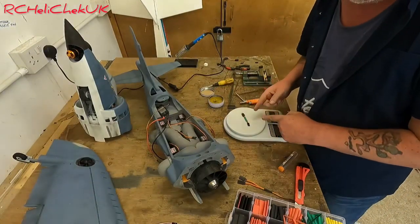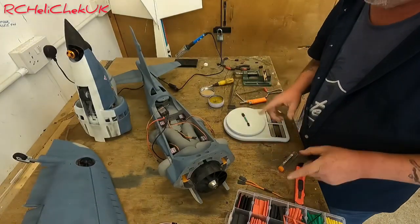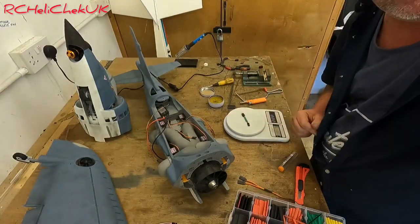I'm going to make 4 of these now. I'm not going to bother showing you that, so I'll turn the camera off, make the other 4, and then I'll come back to you in a bit. See you in a bit, guys.